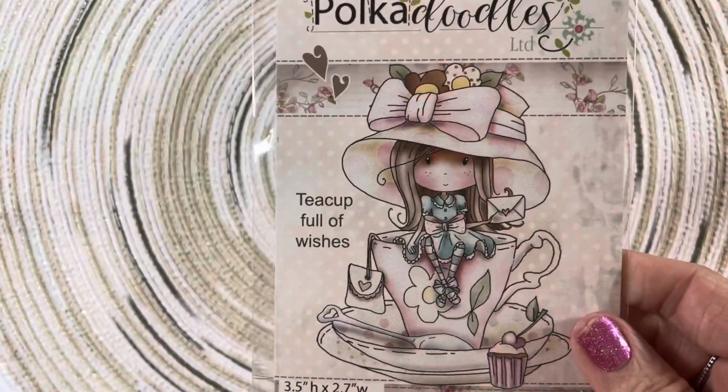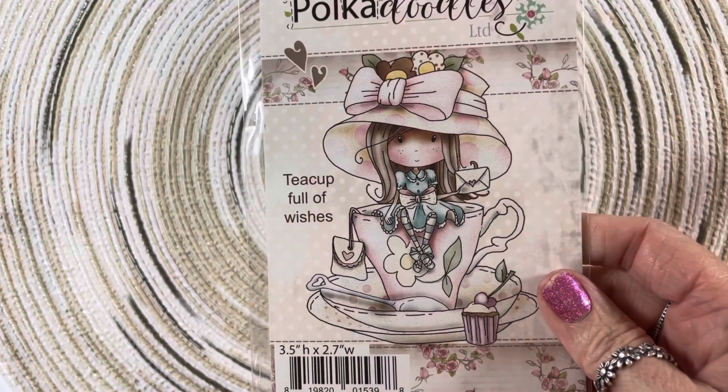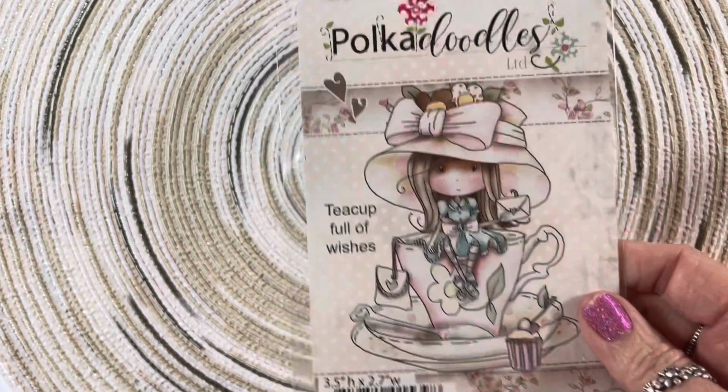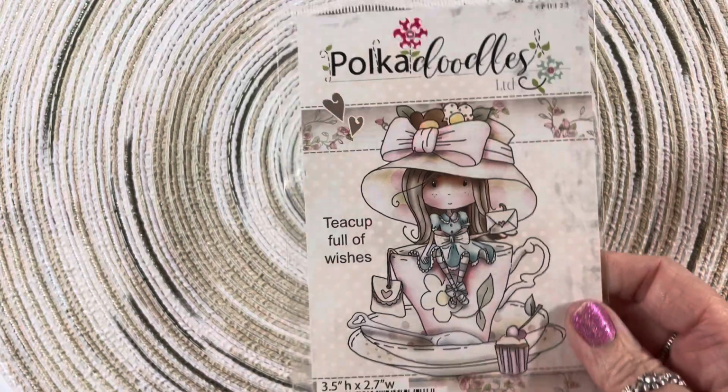This one's Teacup Full of Wishes. She is so cute in that cup. On that saucer with the spoon, oh my gosh. And the little tea bag is her bag. That is so adorable. I think I'm gonna use this one first.